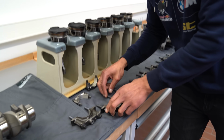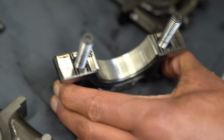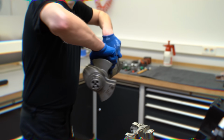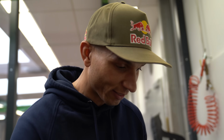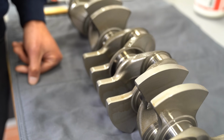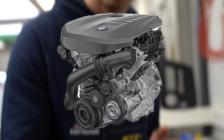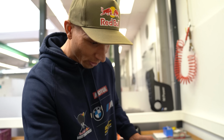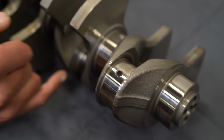The main bearings are also out, and most of them even show the number still on the coating. Another main piece of the engine is the crankshaft, and this one is re-engineered. It is actually lighter and stiffer than the one from the B58, the AG engine. And if you look here, you can't see any scratches or anything in the bearing surfaces.